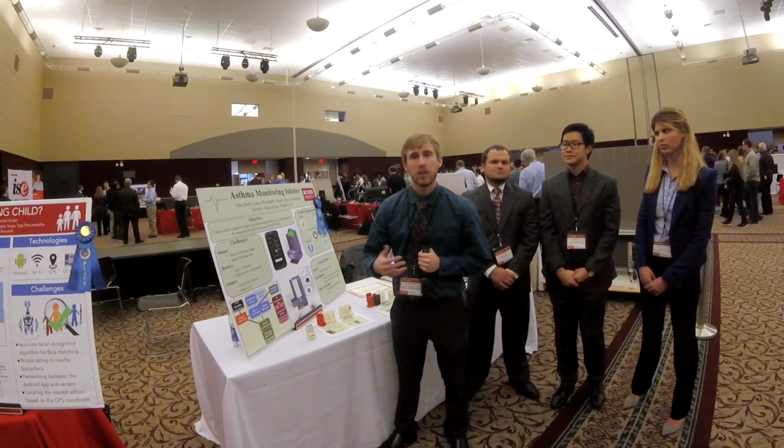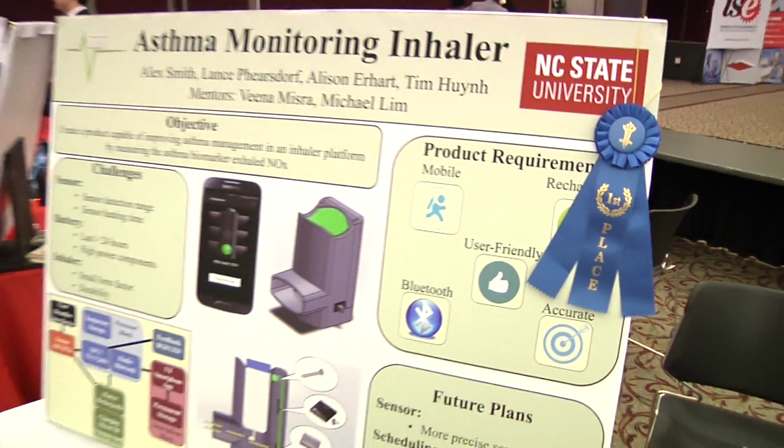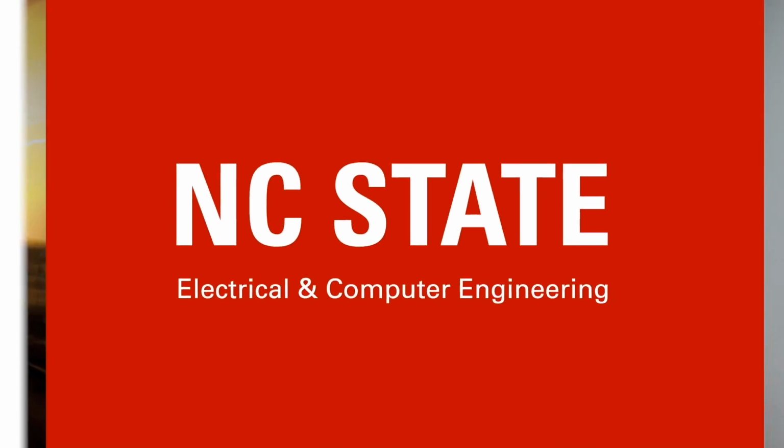So the biggest thing we learned technically was how to get all these different components, being software for the phone application, firmware for the microcontroller, and hardware, and pair them all together to make a product for the user. That was something we never really done before. Each class we'd taken focused on individual aspects of this, but getting it all together in one product for a user was certainly a good experience for us.